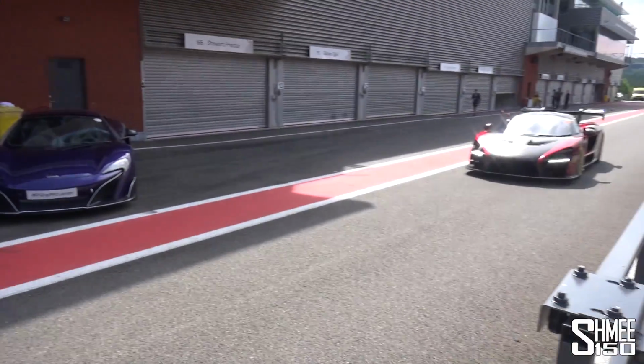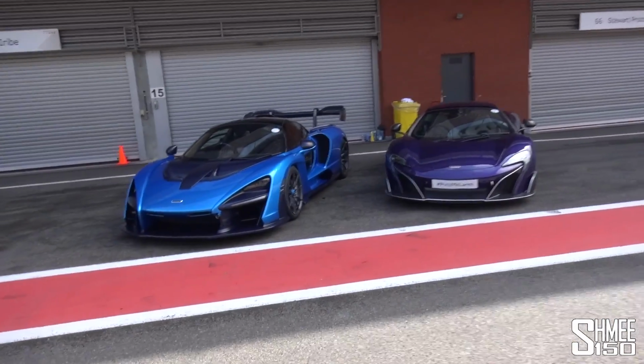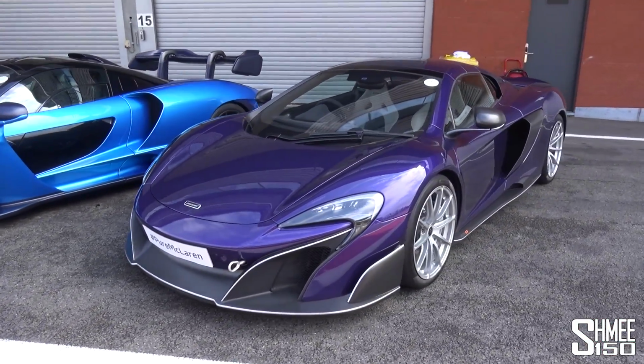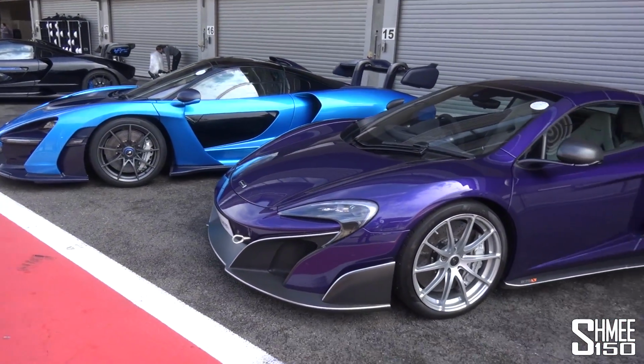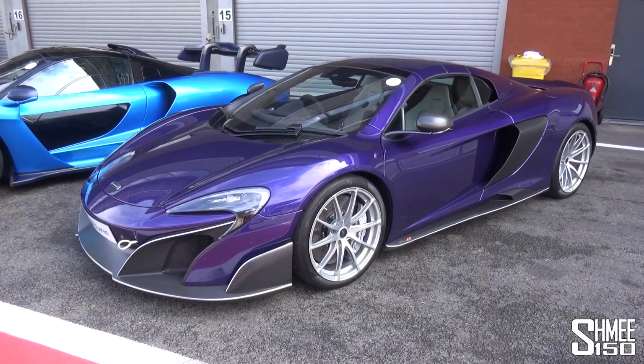Parked here in the pit lane then. We have a few Sennas around today, that one very, very lovely. But these two cars, of course many of you, the regular viewers of the channel, the squad, will know quite a lot about them already.